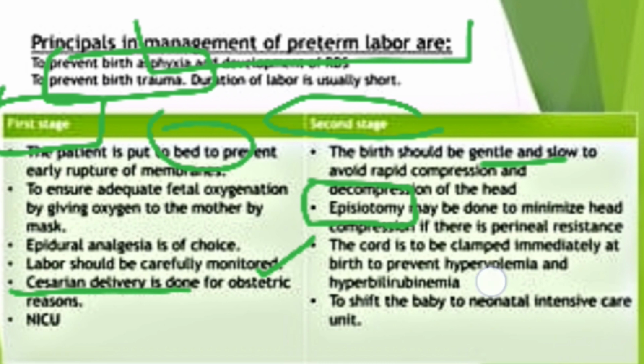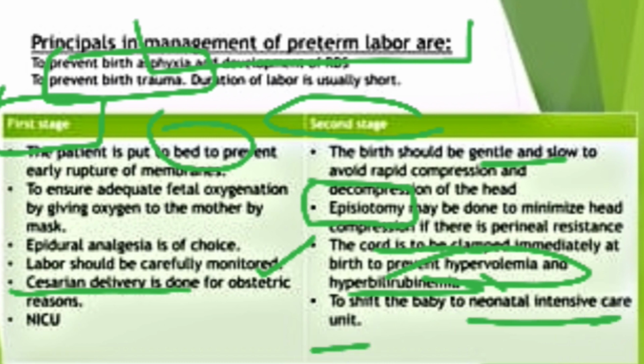After the birth, we will provide the usual normal care, that is clamping the cord. Hypovolemia and hyperbilirubinemia are common conditions seen in preterm babies, and we will try to prevent them. After the birth, we will provide care to the baby in the NICU section. This is all the management seen in preterm labor.